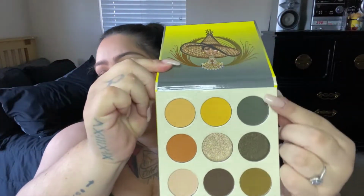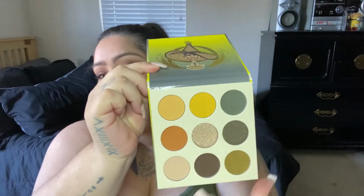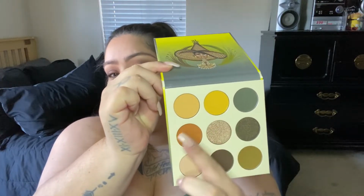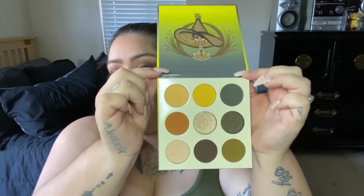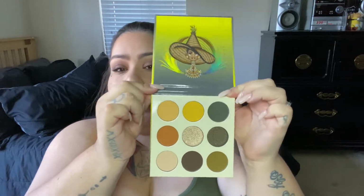You have these green deep colors, you have these brown mustardy colors, you have this yellow color right here. This is just a great palette for the fall time, especially if you don't want to do browns and burnt oranges. You have this perfect green palette with the pop of neutral colors. This just looks so pretty to me, and I cannot wait to do a look with this during the fall time.